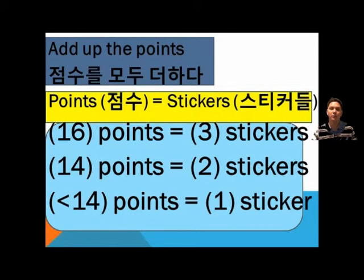Okay, add up the points. 16 points or higher, 3 stickers. 14 points or higher, 2 stickers. Less than 14 points, 1 sticker.